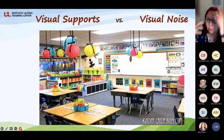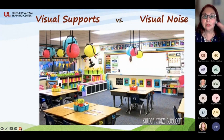So in your environment, keep anything on the walls or on your desks to just what they basically need. That will help in creating a successful environment, and it will make your visual supports more powerful.